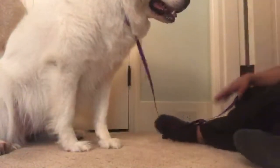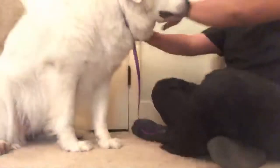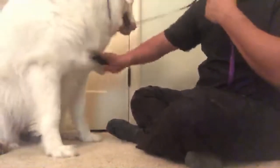Alrighty, well, I still have to work on her side here and her shoulders. So I'll do that until she lays down, and then I'll go back to the tail. That's what we'll do. You know, I love what I do because I do have a process.